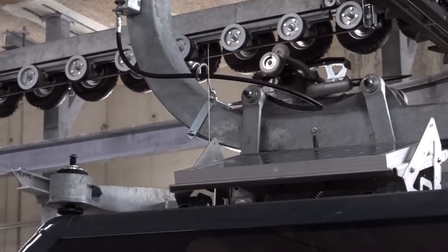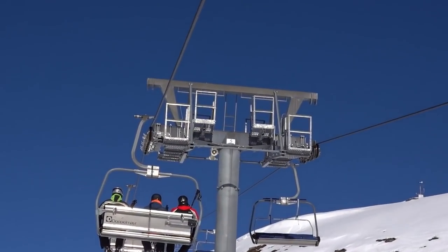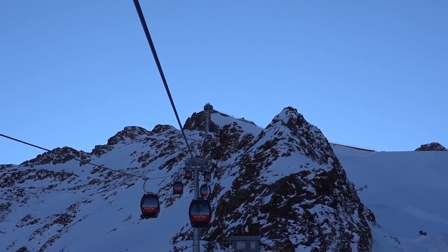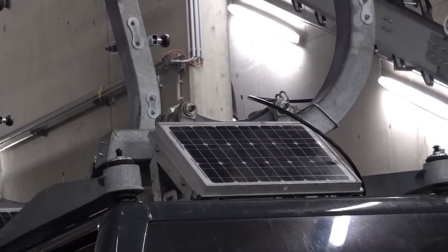An antenna as well as a solar panel are attached to each gondola. Most ropeways have speakers attached to masts to make announcements to passengers. However, due to the extreme weather conditions surrounding the Wildspitzbahn, announcements are made here via radio, an internal speaker in the gondola powered by the solar panel.